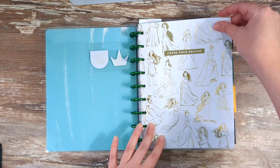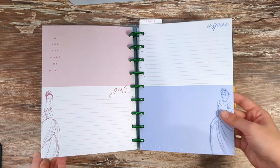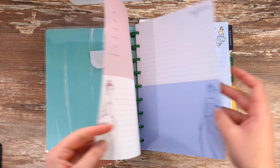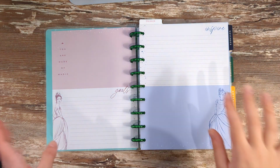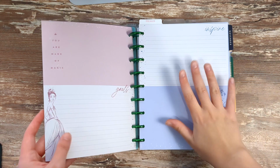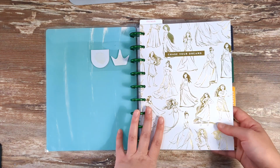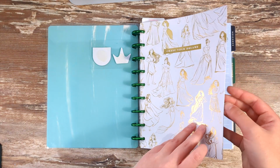So these two pages are thick cardboard, and they're meant to be a vision board. And so I'm going to go into Canva and make my own little vision board and cut everything out as stickers and put it on these two pages here. I like to make a vision board every year, and I haven't got around to making mine yet for 2024, but this is where it will go.